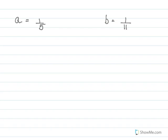If you look back, what was our a? A we had taken as 1 over x minus y, which is equal to 1 by 5, and the b we had taken as 1 over x plus y, so it is 1 by 11. We resubstitute. So x minus y equal to 5 and x plus y equal to 11.